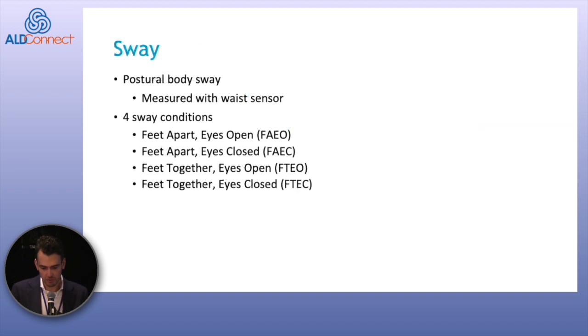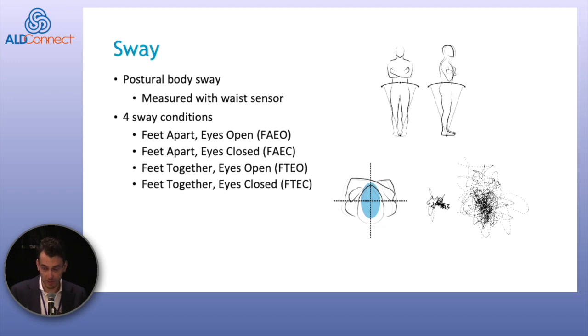So on to the first project goal, which is to assess the relationship between disease severity and sway and gait. And to start off with sway. Postural body sway is measured with a waist sensor, which is just one, I guess, Fitbit around the waist. What it does is it registers the movement signal, so how much you're moving in a forward, backwards, and in a sideways direction. You can see an example here. On the left side, this would be a healthy control. And on the right side, this is actually not an ALD patient, but another leukodystrophy patient. But this is just an example of abnormal sway, so to say.